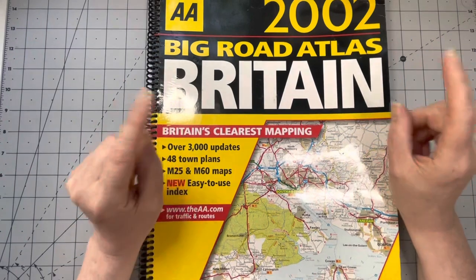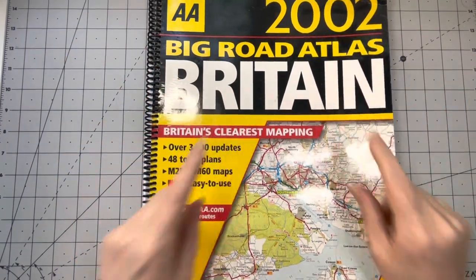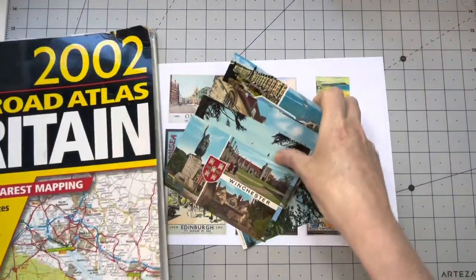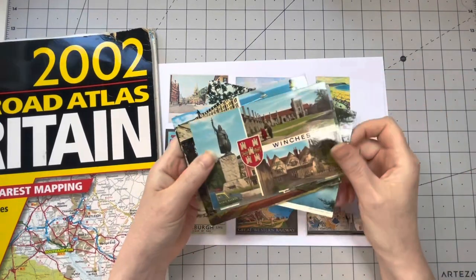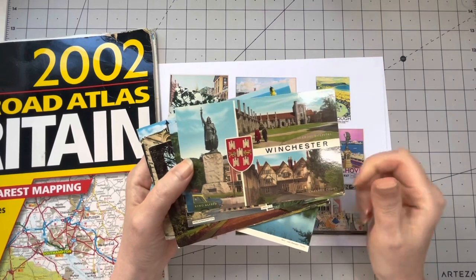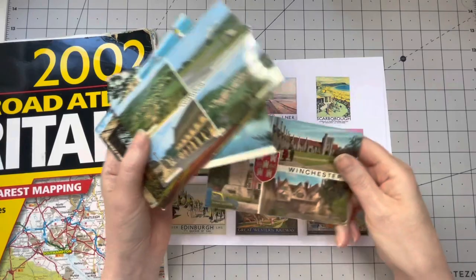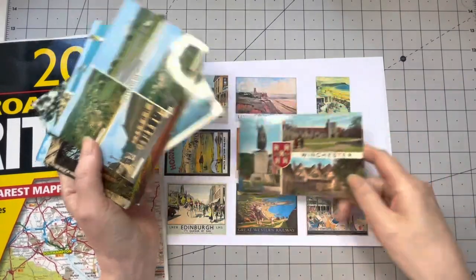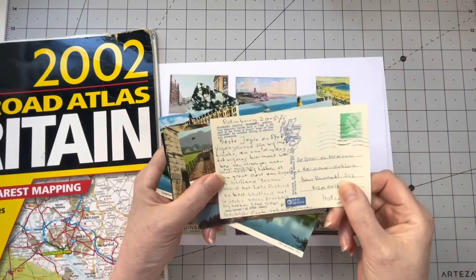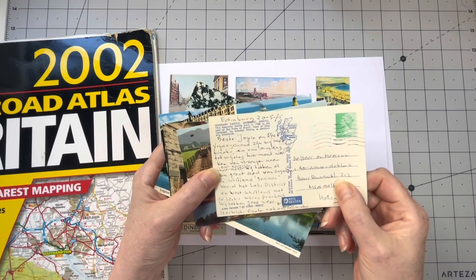Okay, so let me show you the sort of papers that I'll be using today. For sure, this map. I'm going to use some of these papers. I have some old vintage postcards. Aren't these lovely? Most of these are from the 70s, and they're all from England, or well, Great Britain. Let's call it Great Britain. Winchester and the Cotswolds. I don't know where this is from. Doesn't say, but it's old.